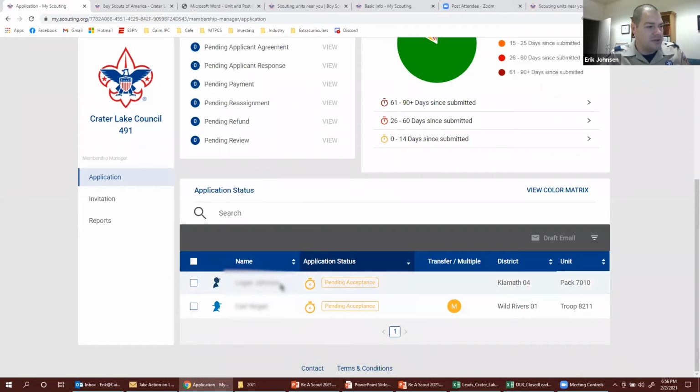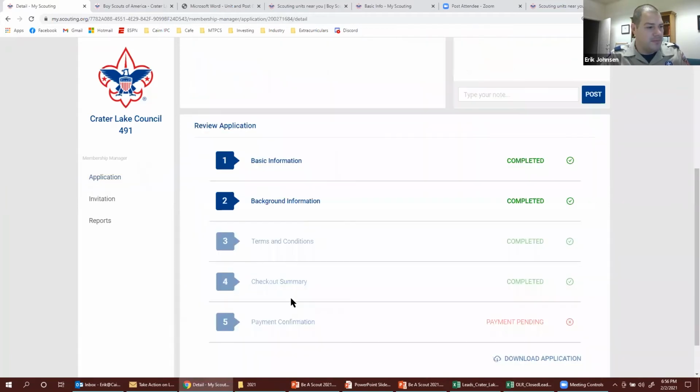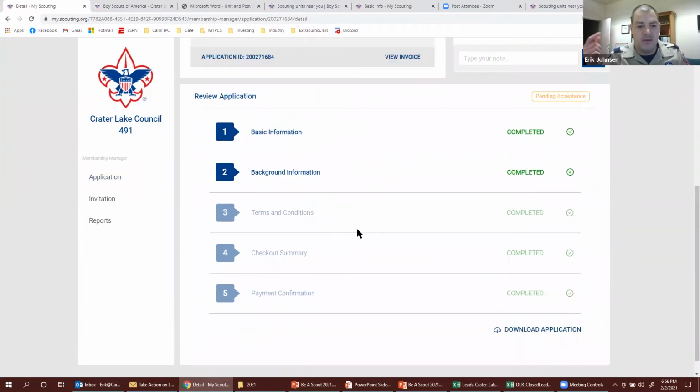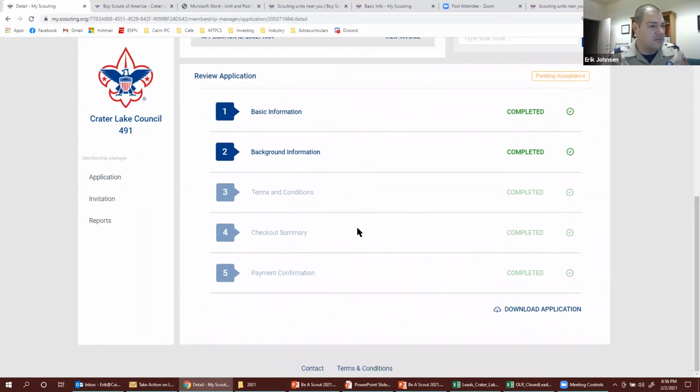One thing when processing youth versus adult applications: for youth, you can just go in and accept it. For adults, it still is that two-step process. So if you are set up so that your committee chair needs to recommend an adult application, when your committee chair logs in, there at the bottom will be a button to recommend, I think, or approve. And so that basically is the committee chair's blessing to go on to the next stage.